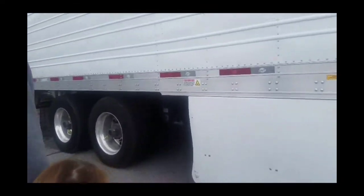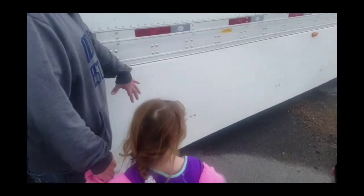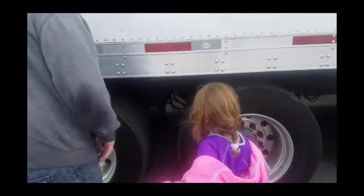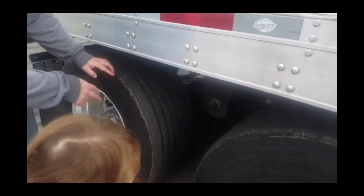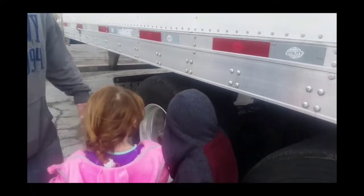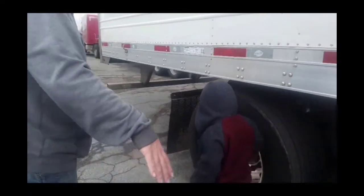Don't pull on his jacket. They have side skirts that make the wind go down the truck and not under the truck. Saves fuel mileage. And look at these big tires. They're called super singles. Usually a truck has two tires, called duallies, but this is hauling potatoes, so it's really, really heavy product, so they like to save weight with the super singles. And they get better fuel mileage.